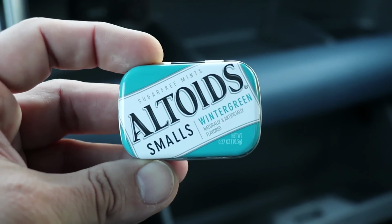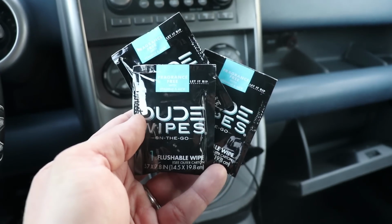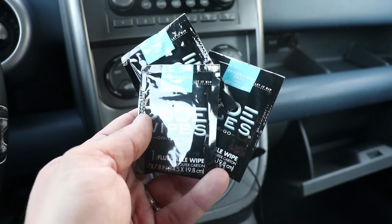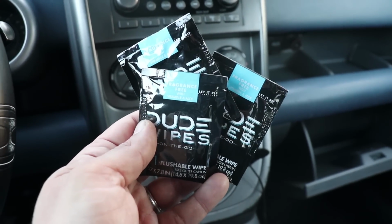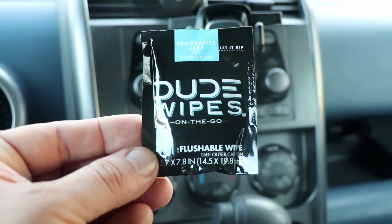The next item are some mints. This is just a single tin of the Altoids Smalls. The next item included are some dude wipes. I have 3 of the individually wrapped dude wipes. These are kind of like baby wipes, but for dudes. Just in case you happen to have an SHTF situation while in the vehicle, these would come in handy.